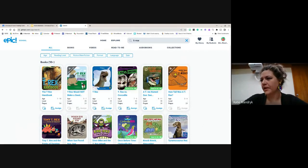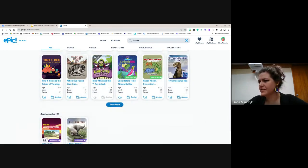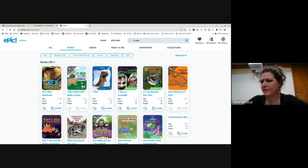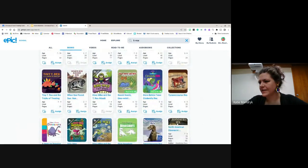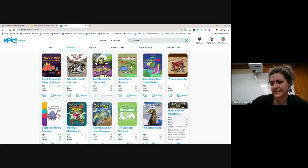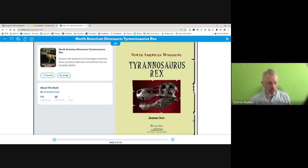T-Rex handbook. There's a lot of stuff on here. Some of it is just fun stories, which isn't a bad thing. But I can see that there's the show more button if I'm not seeing anything right off the bat that catches my eye. But look at this one: North American Tyrannosaurus Rexes. It'd be great. So we can do some research there.